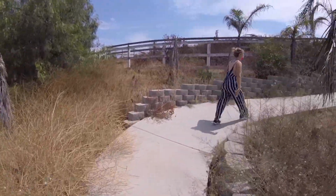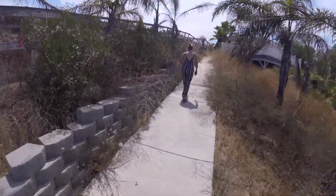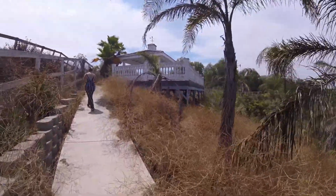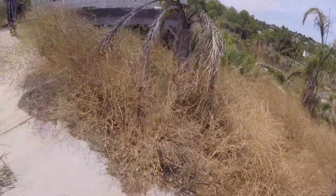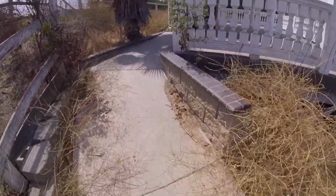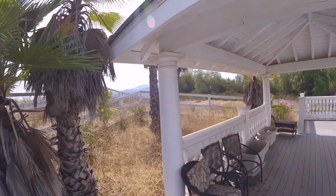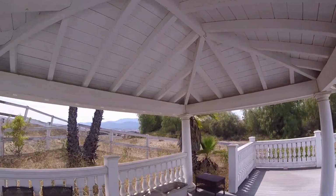All right, the last thing. This house would be a lifelong project or a lot of money. Both. Yeah. Pretty up here, though. I will say that. What an odd little thing to just kind of have.